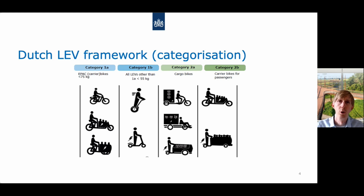In category 1A, you see the normal e-bikes and the light carrier cargo bikes for the so-called family use, transporting your own children or light cargo. In category 1B, you will see all types of personal mobility devices, which are light and not an e-bike, most commonly the e-scooter. In category 2 are the heavier vehicles, and we further distinguish cargo bikes and carrier bikes for passenger transport. In the rest of the presentation, I will call them the heavier cargo bikes. For all these 4 categories, we developed specific requirements with respect to technical requirements for the vehicle, authorization and surveillance, and requirements for road use. All 3 are essential to safely integrate LEVs in our existing infrastructure.